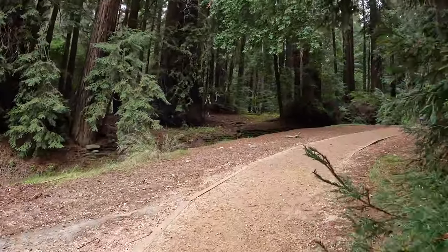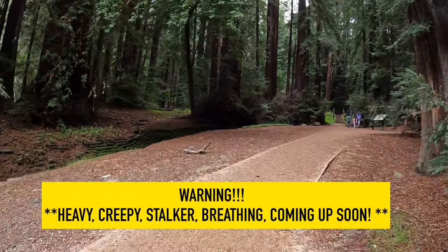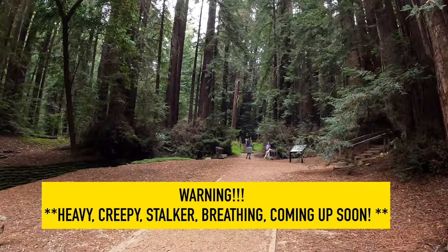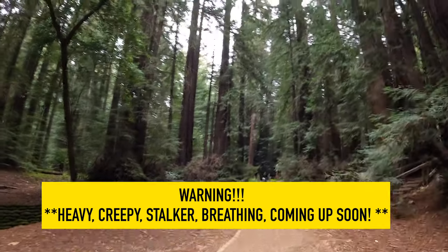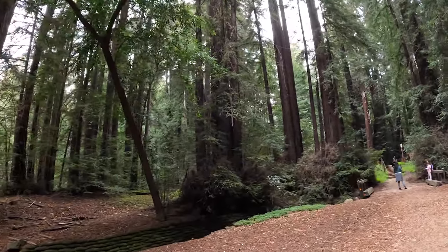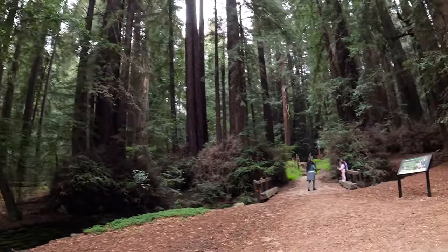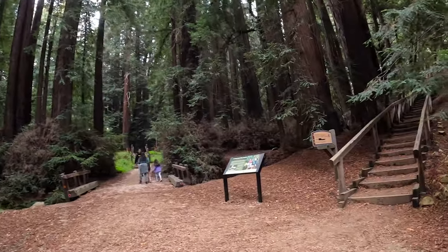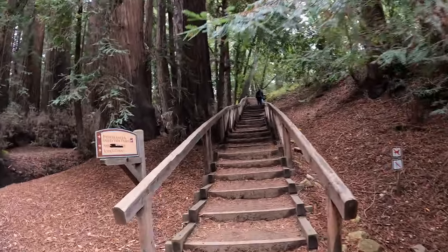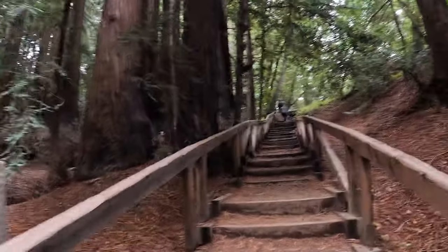All right, guys, here we are going along Pfeiffer Falls. And this was actually redone because there was a big fire or something that broke out, so a lot of new bridges. This just reopened up. So here we go, Pfeiffer Falls Trail. We're gonna walk up these stairs.